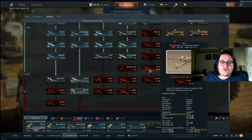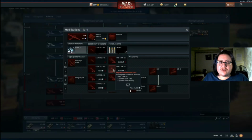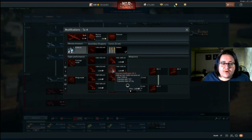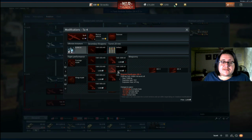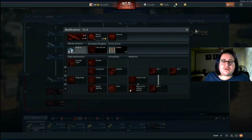Of course, the Tu-4 is a monster, and it carries a hell of a lot of bombs. As you can see, a lot of bombs. Sort of eight 1,000 kilogram bombs, or fifteen, sorry, 1,500 kilogram bombs. These are a lot of bombs that can take out a lot of bases. A single one of these should take out the base, so you've got a lot left over, and plus you've got that 23mm cannon on board.